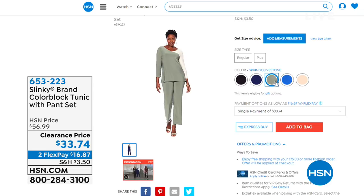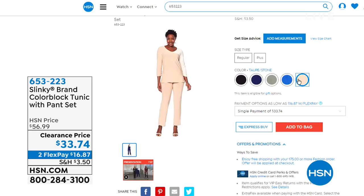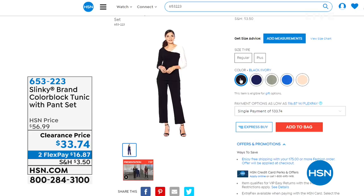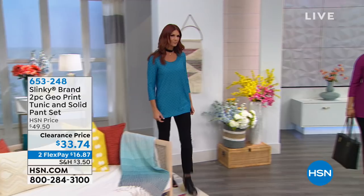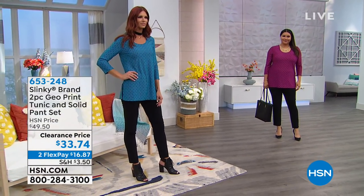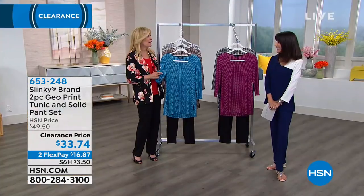Both pieces today, whether it is the navy ivory that I'm wearing, the black ivory, the spring royal with the ivory, gorgeous in the taupe with stone, or spring olive and stone. I had a hard time deciding on the colors. Today it is marked from $56.99 to only $33.74. You're getting not one, you're getting both pieces, and it's the very first time that we've offered it at this price. So we're going to have a lot of fun, Miss Jackie. We are. We have a fun-packed hour.